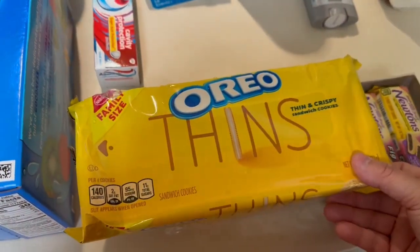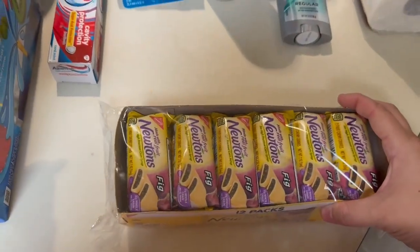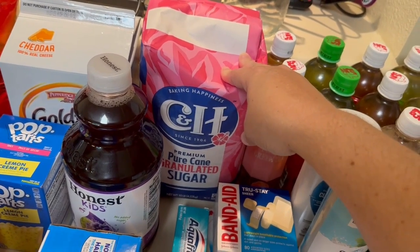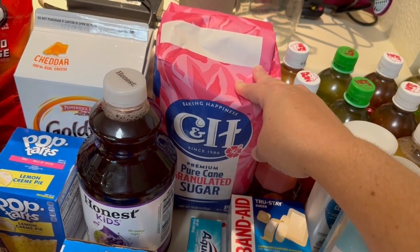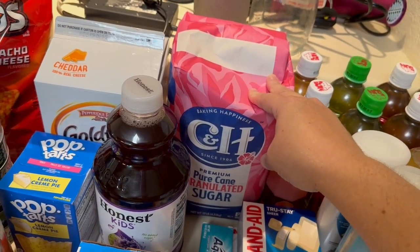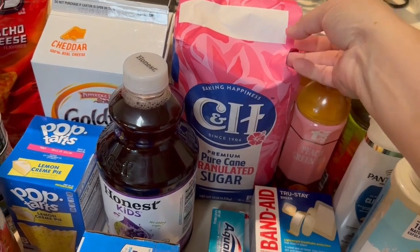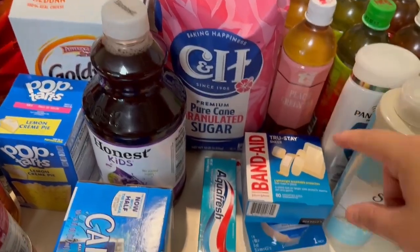They'll be trying these Oreo Thins and some Fig Newtons for a snack. We needed more sugar for the dessert. I was thinking for coffee, but y'all, we don't even have a coffee pot, so we're struggling here. We really are. We went to the BX today, and the coffee pots were like $95. So we'll be ordering the coffee pot that I want off of Amazon, and hopefully we'll be able to use some sugar when it gets here.